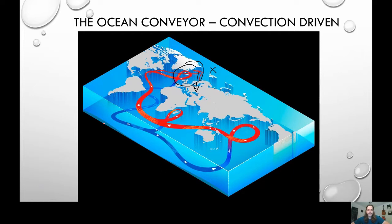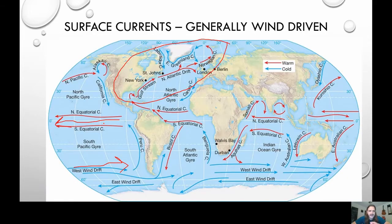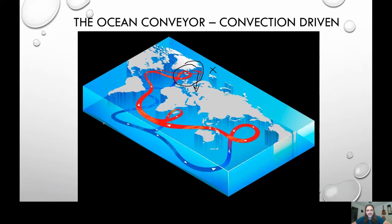It's unbelievably important to the world and how it functions. And we'll get into that later. But first, let's talk about these surface currents and how global warming is changing the surface currents, and then we'll talk about how global warming is changing the conveyor belts, and ultimately why we should care about any of this stuff.